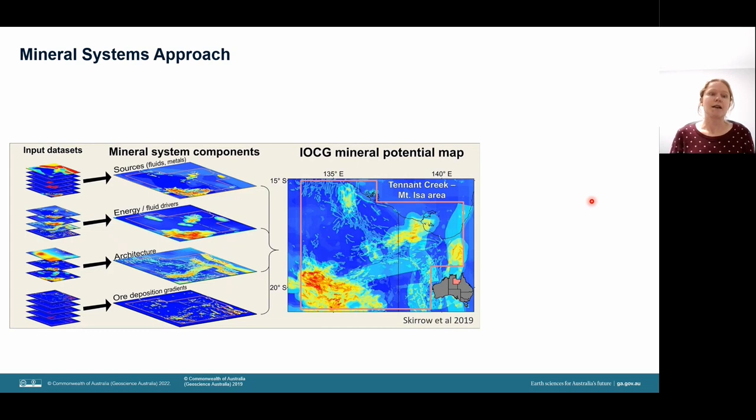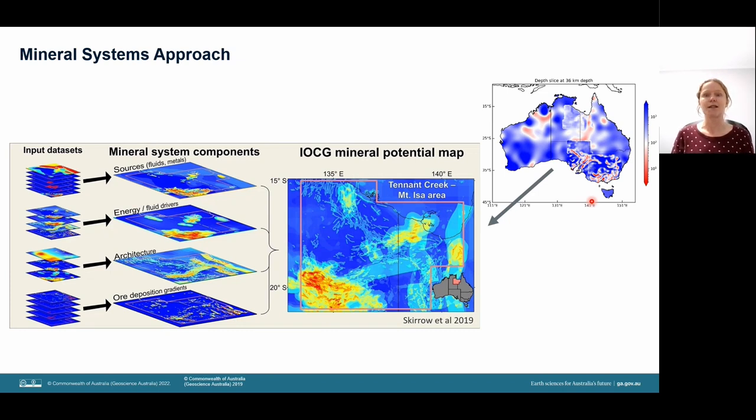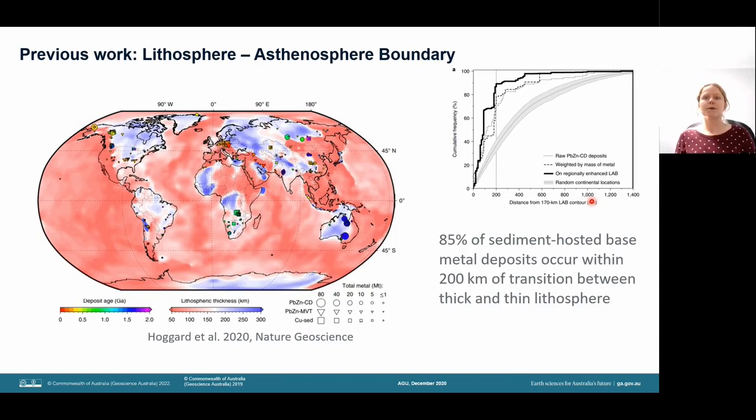The idea is that we can use geoscientific data sets that form proxies for each of these different processes. What we'd like to do is bring MT in. So what components does this actually map? This work builds on some work done a couple of years ago, looking at the relationship of deposits to the lithosphere-asthenosphere boundary, and the finding that 85% of sediment-hosted base metal deposits occur within 200 kilometres of the transition between thick and thin lithosphere. So we'll be looking at a similar style of approach.